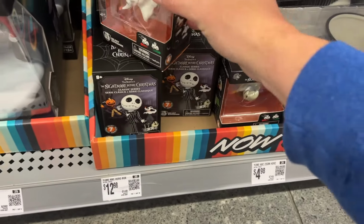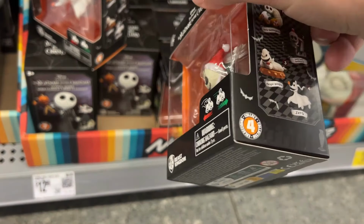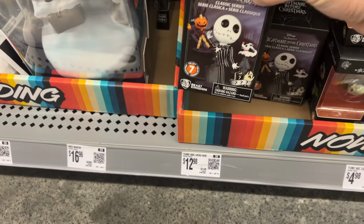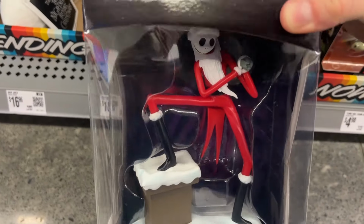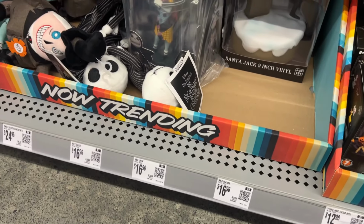There is Zero, Jack. Little pullback things. There's all the ones that they got. And you got some blind box figures. And we've got a posed Jack here. That looks like that'll be Ross fodder for probably next year. Only 16 bucks though, or 17.